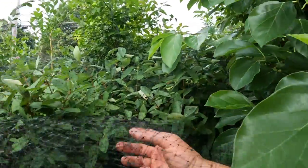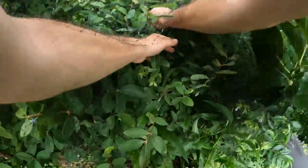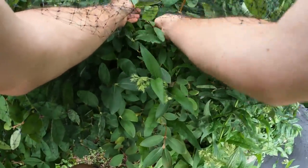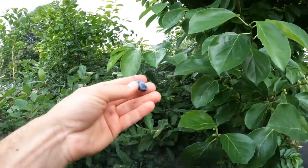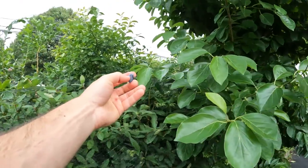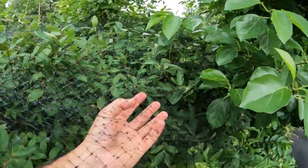Oh, that's actually very good. So again, though, not really all that different. And this is another variety here that produces very large berries of lesser quantity that ripen relatively early and are very tasty.